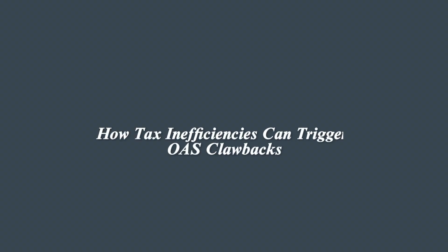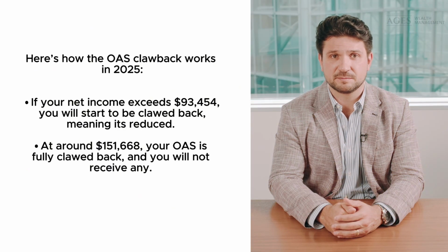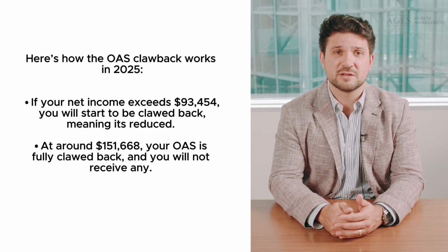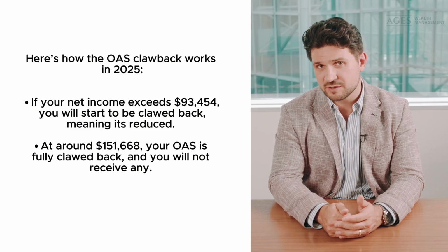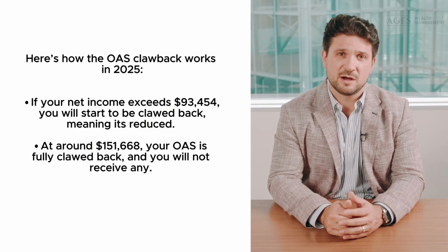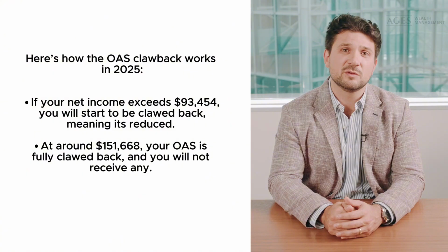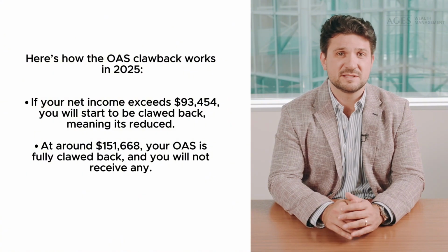How tax inefficiencies can trigger old age security clawbacks. If you're retired and receiving CPP, OAS, and RRIF withdrawals, tax inefficiency can do more than just increase your tax bill. It can reduce your government benefits. Here's how OAS clawback works in 2025. If your net income exceeds $93,454, you will start to be clawed back, meaning it's reduced. At around $151,668, your OAS is fully clawed back, and you will not receive any.